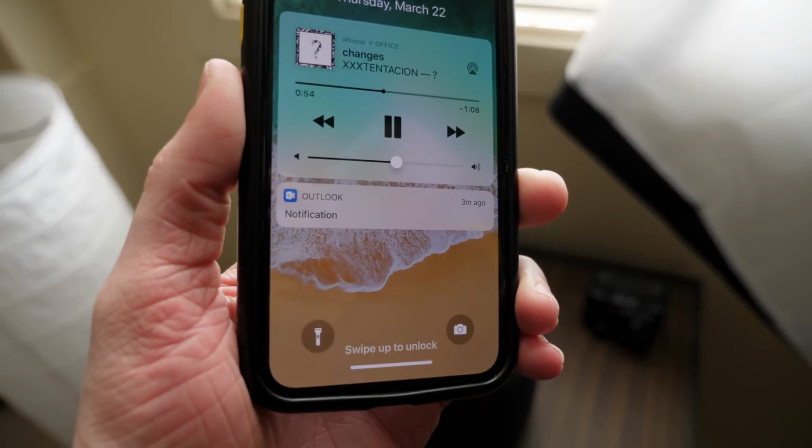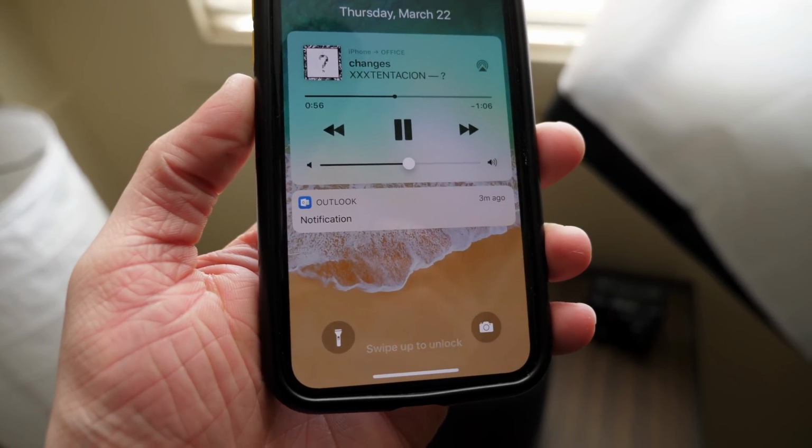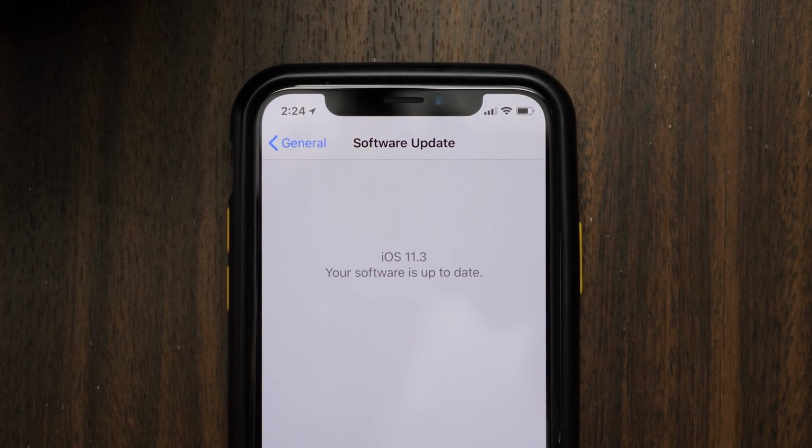Anyway, that's going to be all for this video. Of course, I will let all of you know when iOS 11.2.7 or iOS 11.3 is released to everyone.